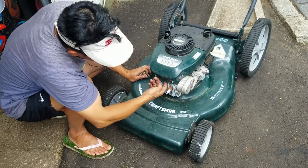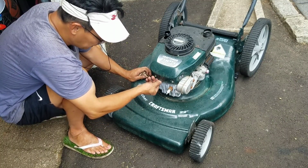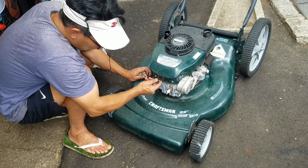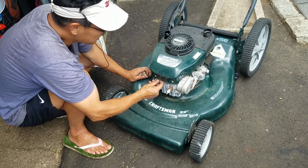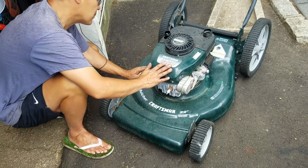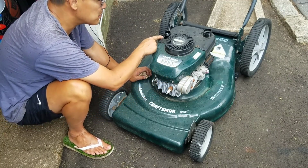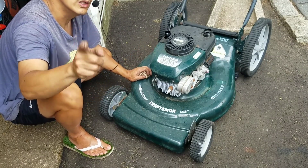It's missing the ignition coil. Oh, wait a minute, I feel it. It's right here, it's broken off. It's got a spark plug, but it's going to need a new coil. I don't know if I have a Tecumseh coil. It's missing the dipstick. Dipstick?